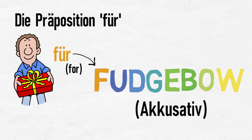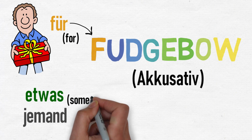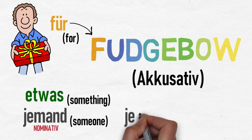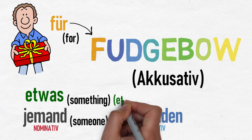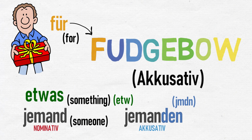Before we get into this, you'll need to know what the words etwas and jemand mean. Etwas means something, jemand means someone, and will decline into the different cases. The nominative form is jemand, and the accusative form that we're going to use in this video is jemanden. Those of you who know the masculine definite article der and how it declines to den in the accusative case will notice that there's a pattern here. In a dictionary, these words are sometimes shortened to etw and jmdn. So, let's get on to the phrases. Let's go. Los geht's.